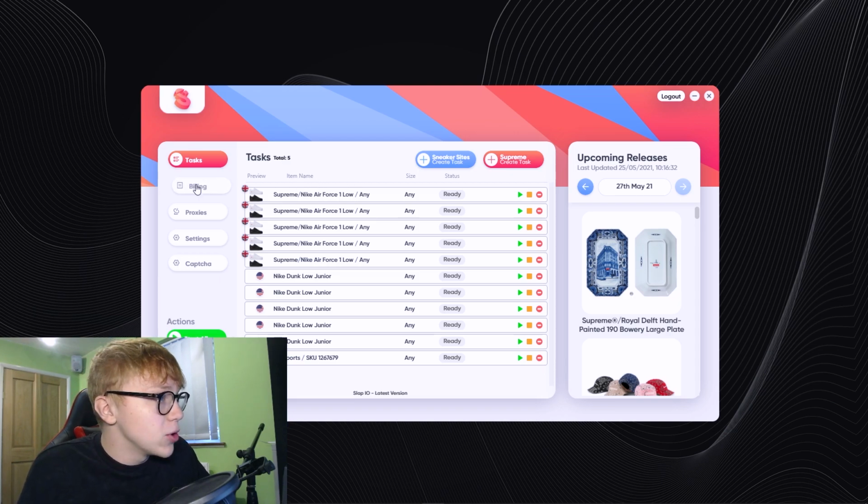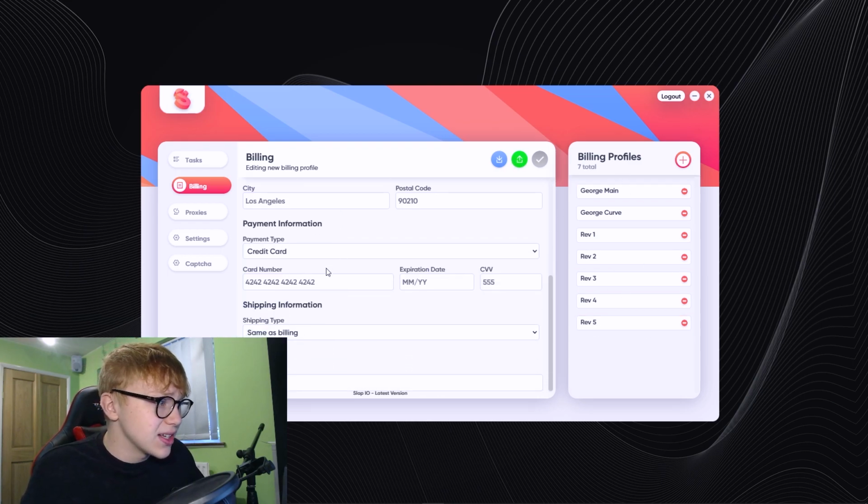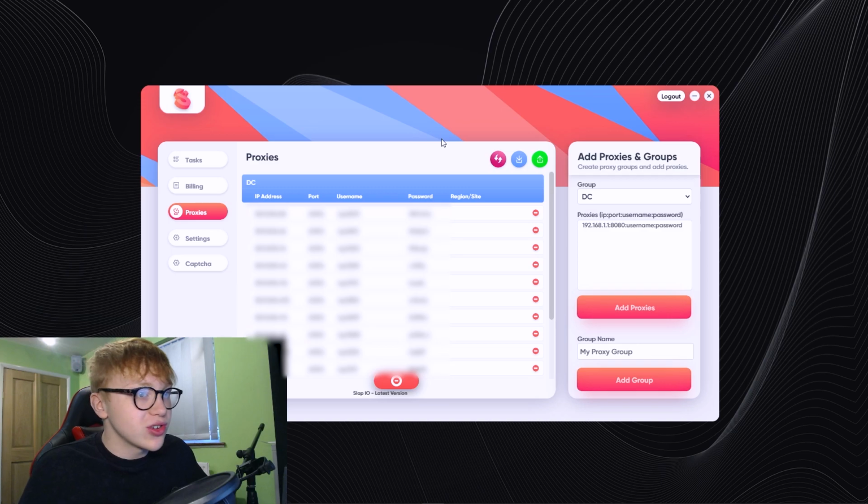So now quickly moving on from here, we can go to the billing. Now, as you can see here, you can import and export all of your profiles. I've got all of my profiles in here. Super sleek design for everything. AYCD does support Slap, so you can use that. Here you have your proxies where you can import them, look at them. Very, very simple page. You just want to put your proxies in.